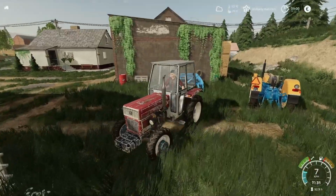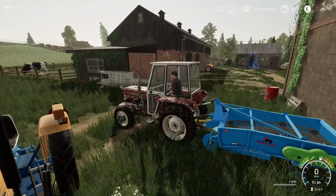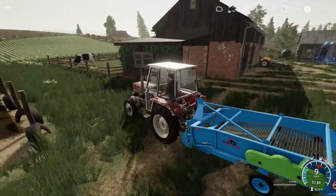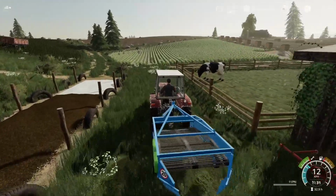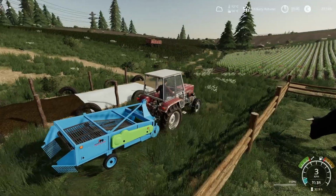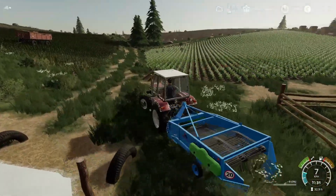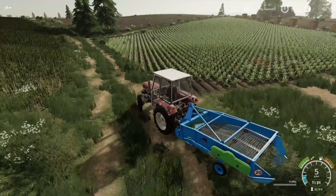All right, so let's get this one. I think we don't have to top the potatoes, and now we have the weight over there, so everything seems to be working just fine. I moved the trailer over there, and we will get the conveyor on over there also, and then we will start collecting these potatoes.